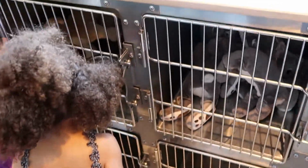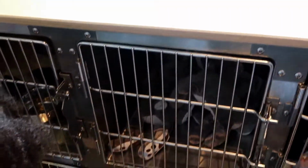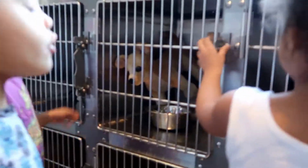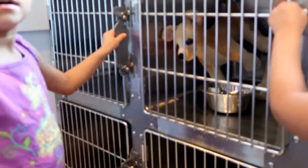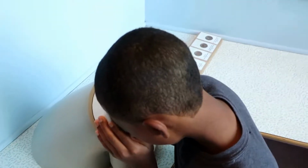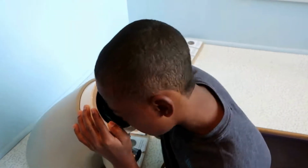We have made it inside and it looks like animals are in here, but it's not. It's actually some sort of stuffed animals. What's that, Caitlin? What is that? They're stuffed animals. What you got, buddy? What you find? What's inside there? Is it exciting?